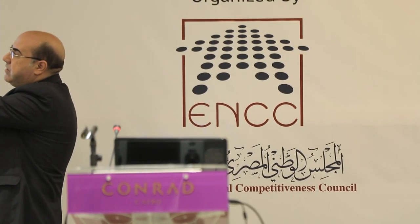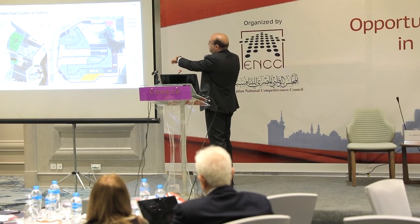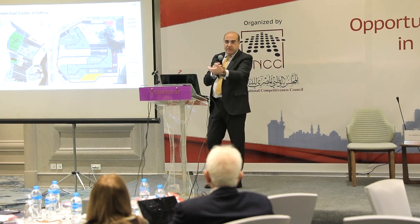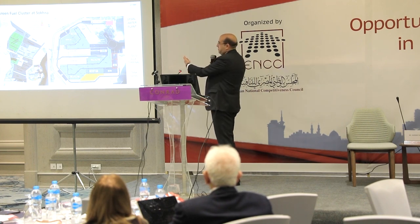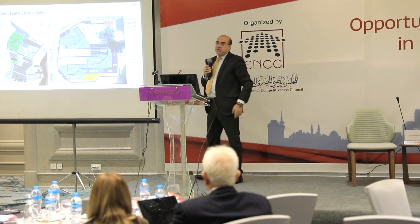You see the green area in that one; this has been allocated for the green hydrogen companies that will work in that area. We have 2 or 3 slots on the east port side as well, upon special request from the companies that want to re-export their product to the European market. If you see, this is Sokhna Port and the area around. See that blue line from the green area to the port; this will be the utility corridor, using pipes from these companies to get their product to the tank farm, the yellow one, moving them out through a terminal to the international markets.